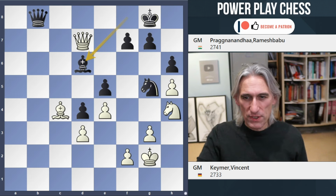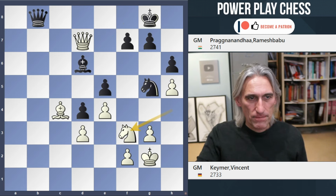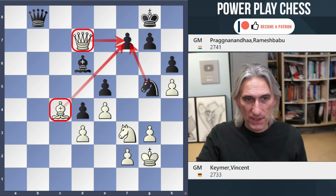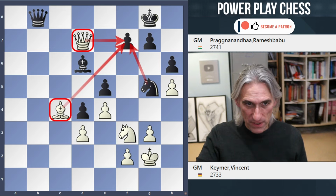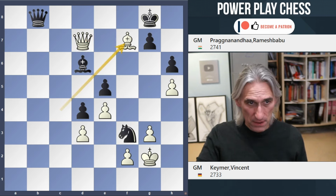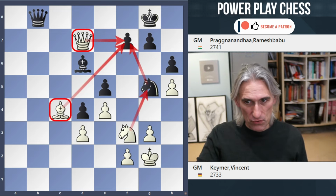Keymer has thought things through. This is move 52, I should say. And he goes for it. Knight f3. So he's brought the queen to a superb position. Both queen and bishop attacking f7. The knight defends it, but the knight on f3 is going to knock out that knight. And if knight f3, then bishop takes f7 check. And, well, a very strong attack after that.